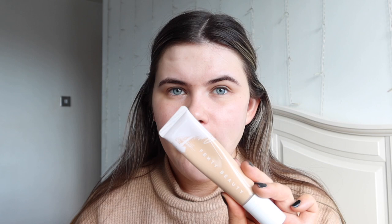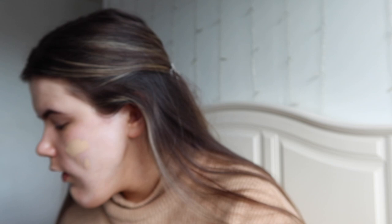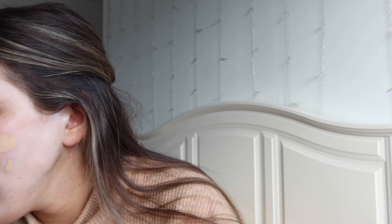First of all though, I'm going in with the Fenty Beauty Hydrating Foundation, which I really like. I've just used it for the first time a few days ago, and it's not my colour, but I have fake tan, so it should match now. And I'm just going to use this Spectrum B1 brush and just blend that in.